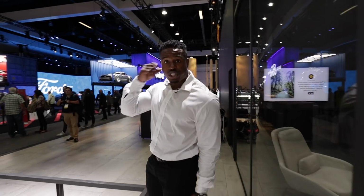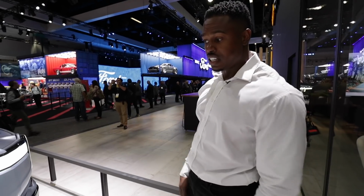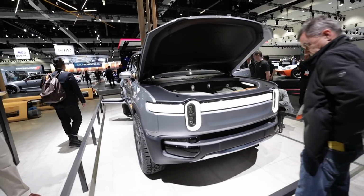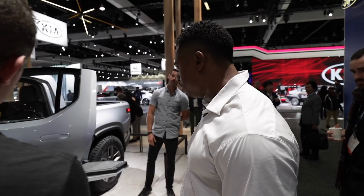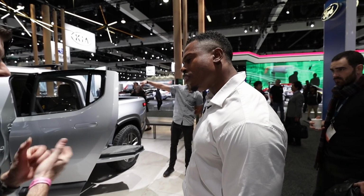This thing could be revolutionary. It really could. It's the first truck that is electric, and it really could change the game. That's cool. 170 kilogram curb weight for the 135, which is what's shown here. And then after tax incentives, the starting price for the baseline model is 61,500.